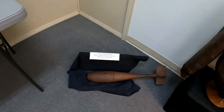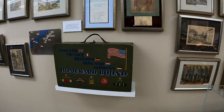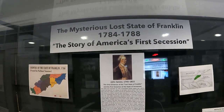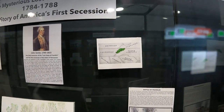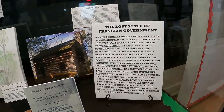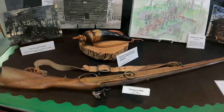And that was actually made in Greeneville. Naval practice bomb. And yes, this used to be the state of Franklin for a short time. And if you see that map, that'll show you where the state of Franklin used to be. Of course, now called Tennessee, but. They had their own constitution. It was cool. Cool flintlock.